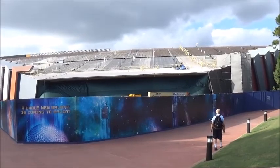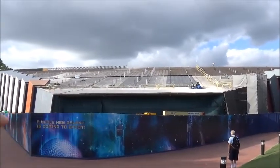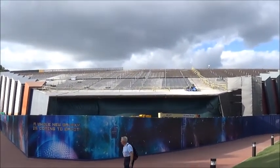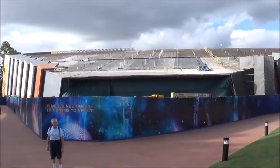Here's what's going to be the Guardians of the Galaxy ride. Not a whole lot of change. They've definitely done some work on the roof, and you used to be able to see totally through the building. Now they put up a tarp, and I see that it's moving. So I wonder if it wasn't there, you could probably still see completely through. But a lot of stuff is being done internally.